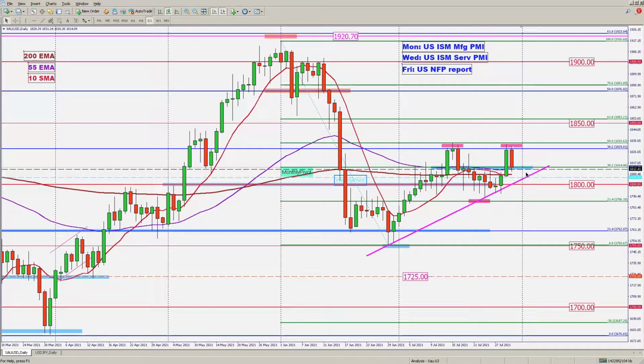And that's at the 38 fib. Next month's monthly pivot will be a new one, and we'll see where that is. Last week's weekly pivot was also around this daily 200 EMA. But the critical support is going to be at the 1800 round figure. And right below that, there's also the 21 fib retracement of this shorter swing.